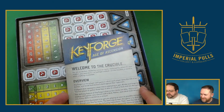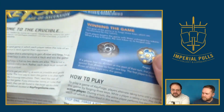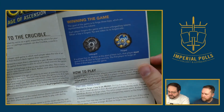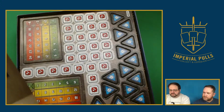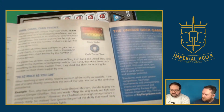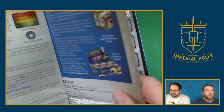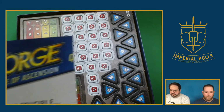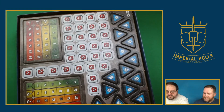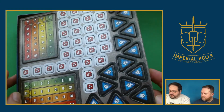So this is the Keyforge Age of Ascension overview. It tells you a bit about the rules and how to play. But I understand that this is the second set. The first set had slightly different rules, and the second set introduced some new rules. The full rule guide, I don't know if it's still online because I don't know if the website's still active, but you can download the current or updated rules. So what do we got here?